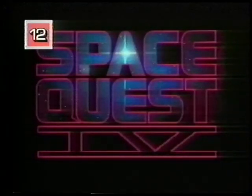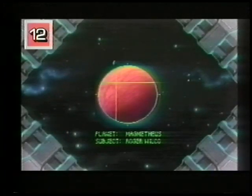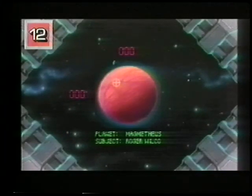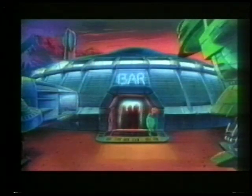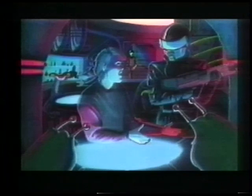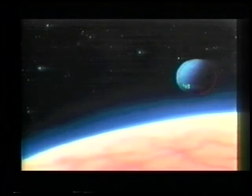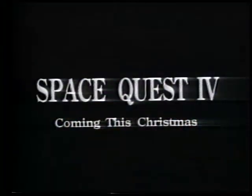These are the voyages of the Space Quest series. Our mission, to digitize new life with higher VGA resolution. To create bizarre 3D adventures with Supertramp soundtracks. To boldly joke where no man has joked before. Prepare for warp drive landing with Space Quest 4. Roger Wilco and the Time Rippers. A highly illogical adventure, Captain.